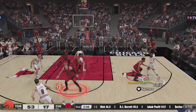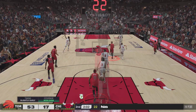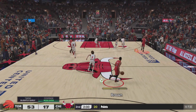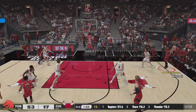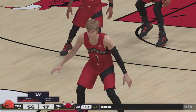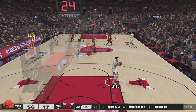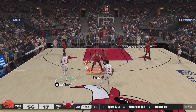Barnes against Smith. Back to Giddey. A shot to stop the run. Misses at the rim. And so it's Brown with it. He brings it up for Toronto. Pass to Mitchell. From downtown. Oh, again, Toronto with a triple. Their defense has to do a better job of smothering those shooters. The Bulls have got 2 of 7 attempts to drop since the end of the first quarter.